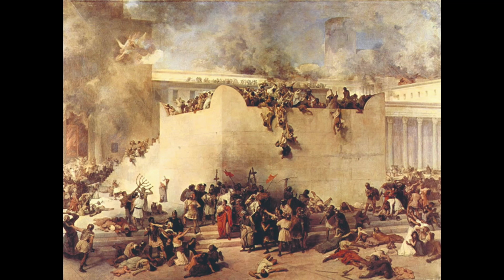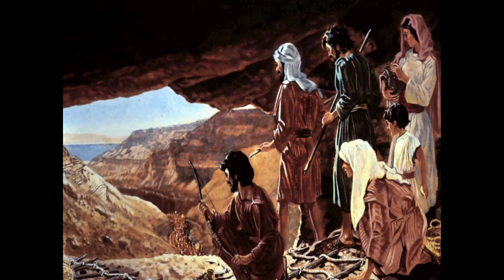The Romans laid siege to Jerusalem, then Jericho, and then their troops marched on down to the Dead Sea area, and the Essenes knew they were coming, as is depicted in this picture. There they are up in the caves looking down on the Roman armies coming through the valley.